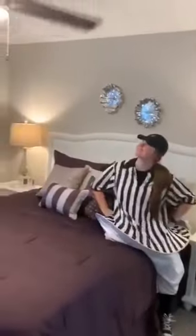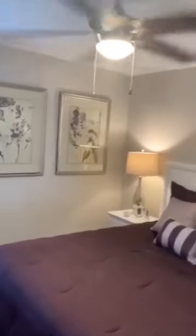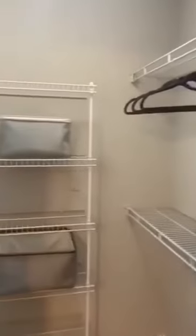And now the master bedroom, which has all the same finishings as the guest bedroom. There is a pretty spacious closet in the master bedroom with plenty of shelving space.